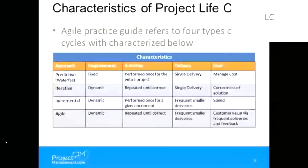All right, so why are we asking this question? What is this level set about? When we think about approaches, we have a predictive approach, which is for fixed requirements. Those are for our simple projects that give us a single delivery. The triangle piece that's really fixed a lot of times there is managing the cost in relationship to the time and the scope of the project.